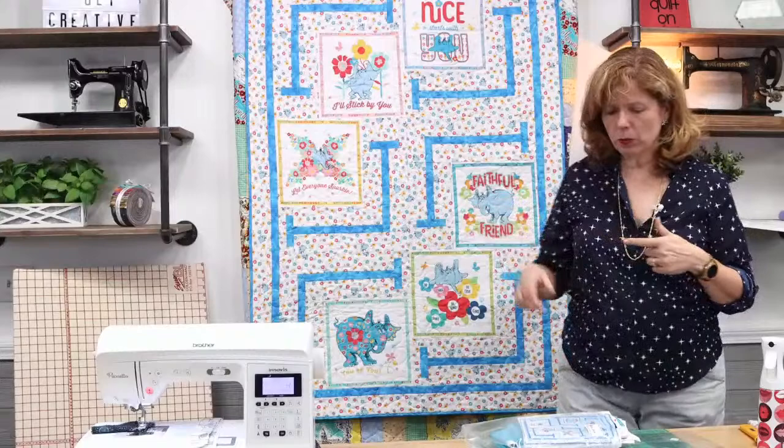And this is a good one to show you because it's small, but the same technique works for something larger.